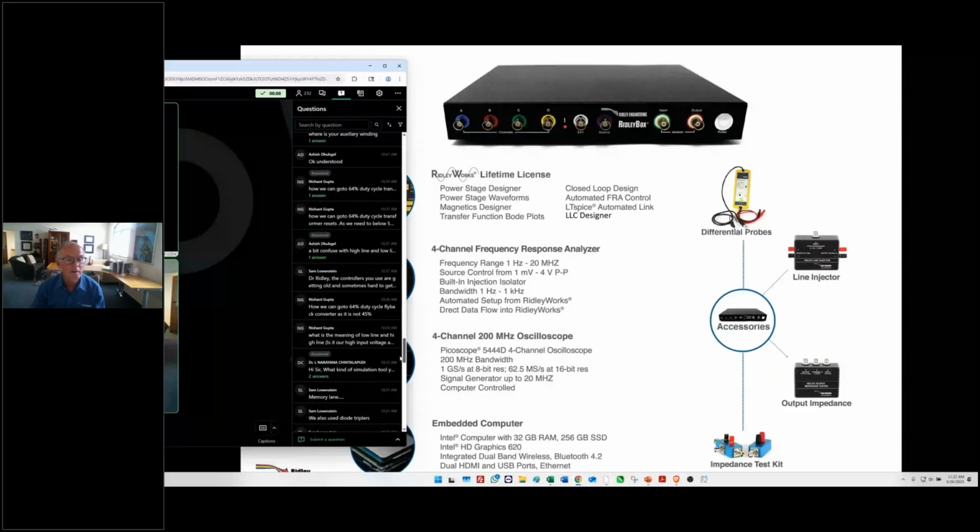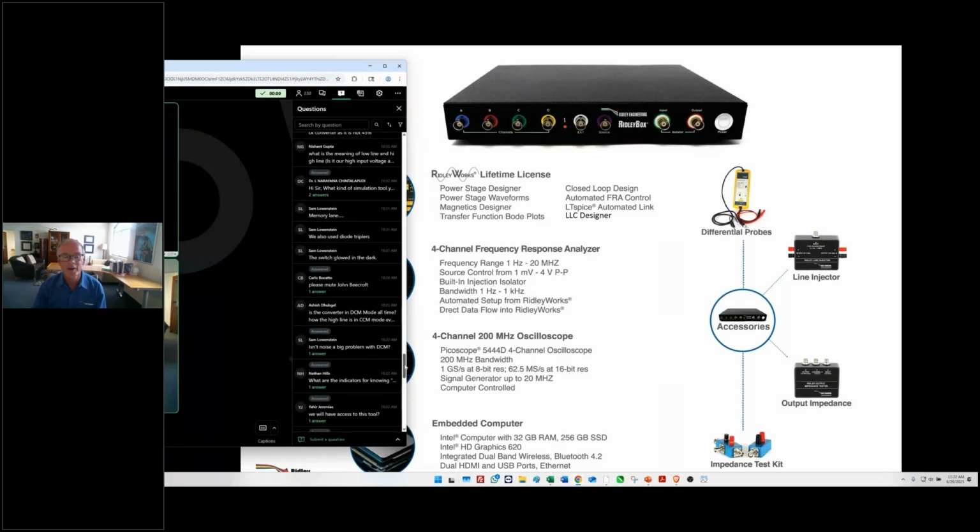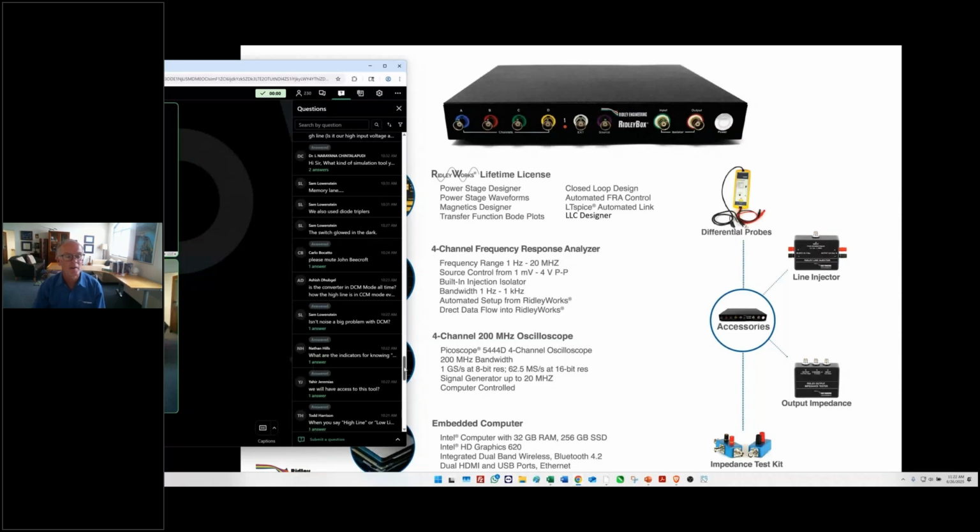Is the converter in DCM mode all the time? No, every converter that's designed in DCM mode will, at some point, go into CCM. When you start it up, it will be CCM. So if your objective is to never, ever be in CCM, you will fail, because when it starts up, it's always going to go CCM. All right, so it might go unstable during startup as well.